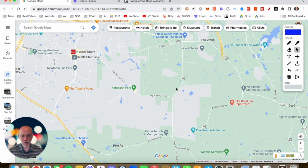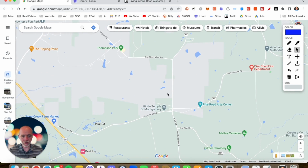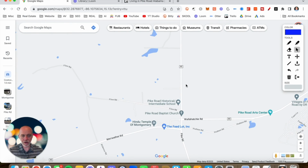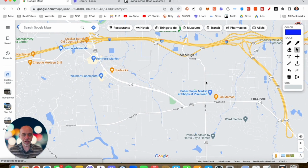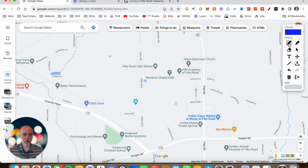One of the things I did want to show you are the other two schools. I showed you the elementary school over there in the Waters area. Right down here you have the Pike Road Intermediate School. It's on Pike Road, near the Meriwether intersection of Pike Road. So that's where the middle school is, if you do have middle schoolers. And then the other school is the high school, and it's going to be just north of the intersection that we started at. It's going to be right over here. So if you've got high schoolers, this is where the high school is located.